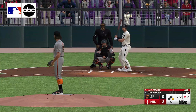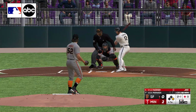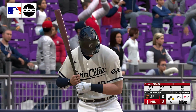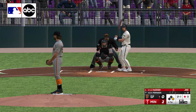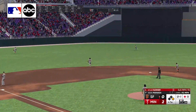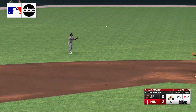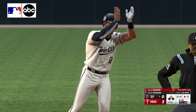Kyle Farmer up to the plate now. That pitch in for a strike. It's 0-1. Still only one out here in the inning. Line drive, base hit. Larnach round second on his way to third. Larnach coming home. Crawford with a relay throw, safe at the plate, and they lead by 3. Well done, drives in the run.